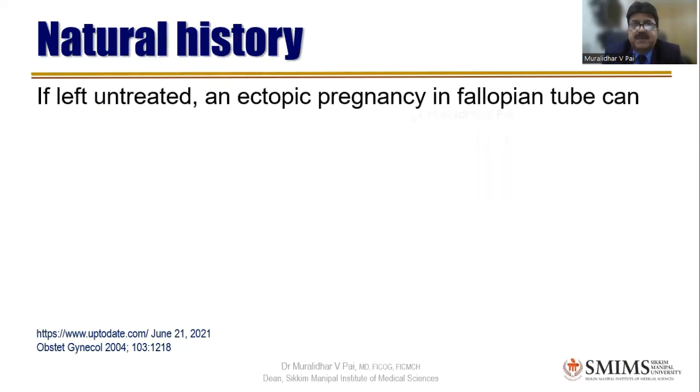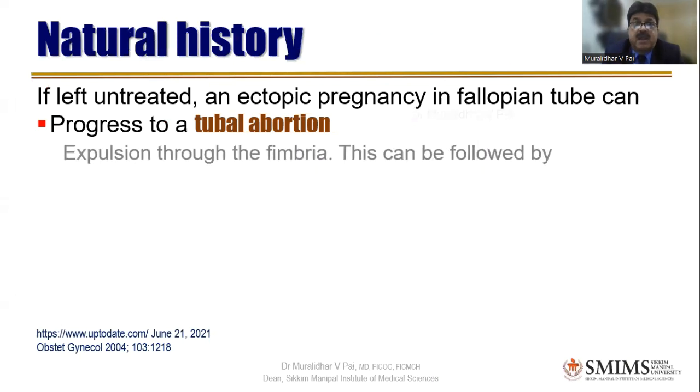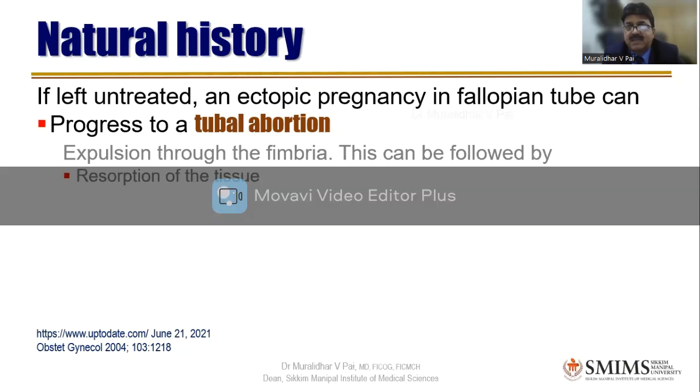Natural history of ectopic pregnancy. If left untreated, an ectopic pregnancy in the fallopian tube can progress to a tubal abortion. Still, there will be some amount of bleeding in the pouch of Douglas, but it is not as violent as a ruptured ectopic. Expulsion through the fimbria can occur. This can be followed by a resorption of the tissue altogether. The peritoneum has such a tremendous capacity to swallow and digest everything that is thrown into it.